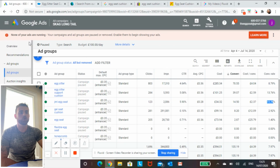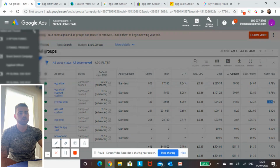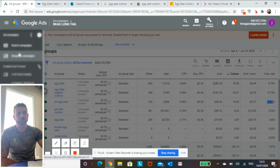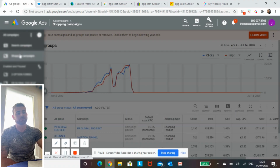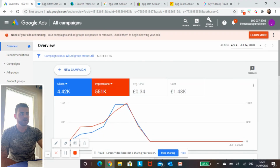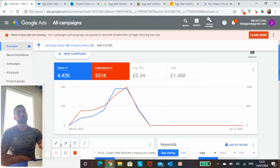So overall in this campaign, this whole egg seat store, I'll just show you. Like I said, I always show you the numbers, right? There's no fluff with me. So yeah, I spent about 1.48k and generated way over 10k in sales, probably closer to 15, 20 by the time you count the bundles.